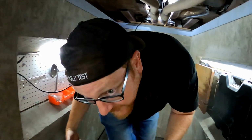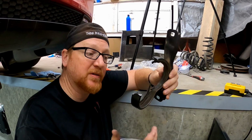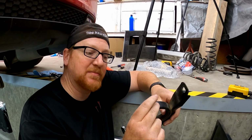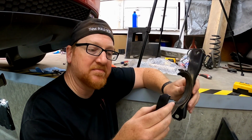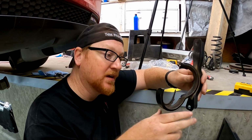Let's take a look at this in the light. Just that rubber boot like we're talking about. This is what chewed up. This is what we're going to be replacing. It's pretty thin metal. Just protect your drive shaft and cut through it with the angle grinder.